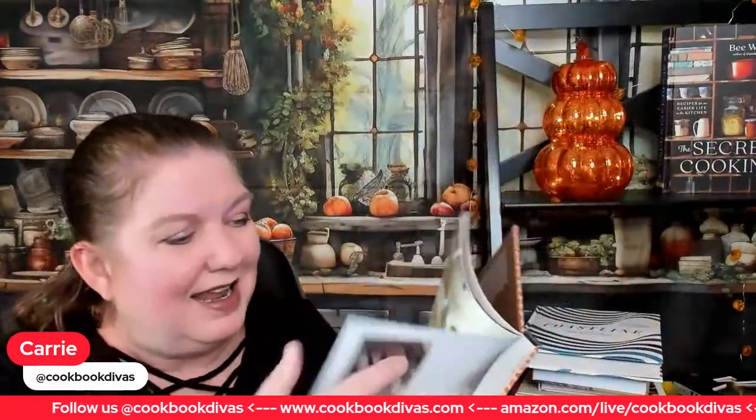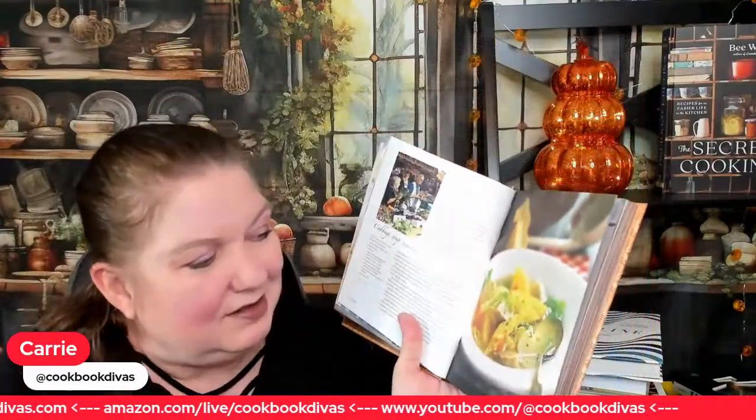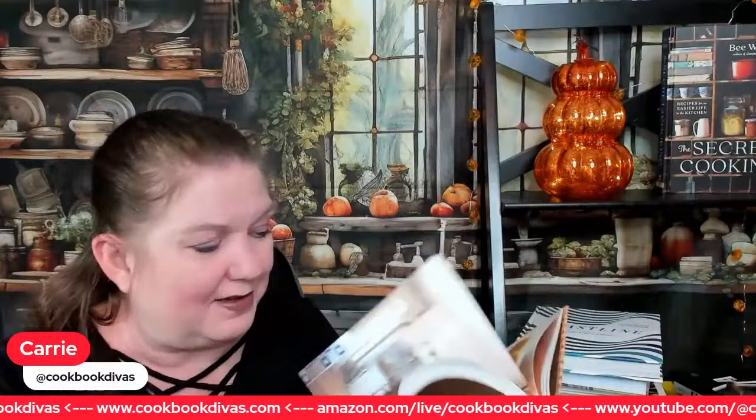Soup à pistou. It does help if you know a little bit of French. Cabbage soup. I wouldn't really go out of my way to make cabbage soup, but I admit that looks pretty good. Kitchen garden soup. That would be good for summer. Vegetable bouillabaisse. I did not expect to see that in a French cookbook. French onion soup, which I would make with vegetable broth so it wouldn't be as flavorful as you meat eaters that have the actual beef broth soup.